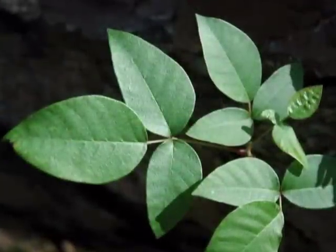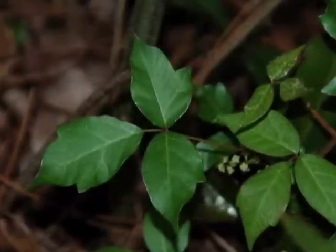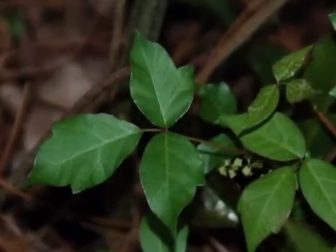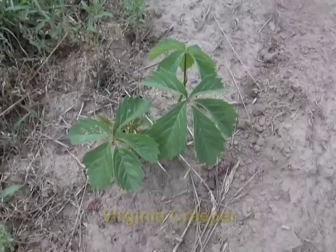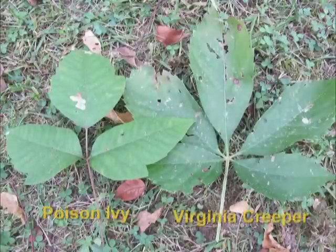The edge of these leaflets can be smooth to notched, but will not be serrated. Virginia creeper is commonly confused with poison ivy, but it has 5 leaflets per leaf rather than 3, and the leaves are serrated or have evenly spaced teeth along the leaf margins.